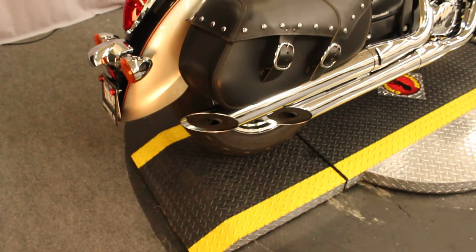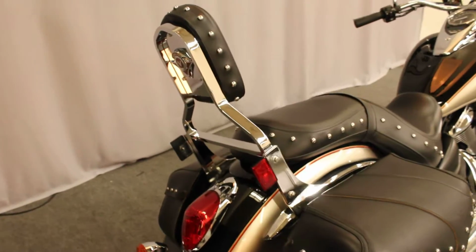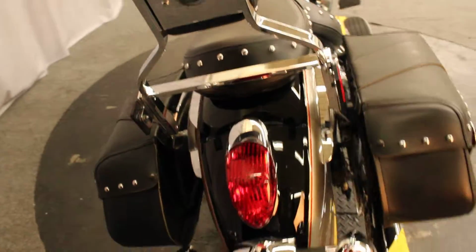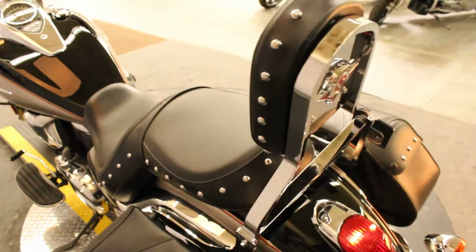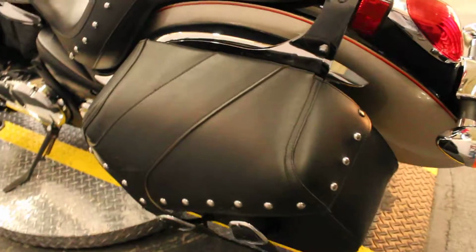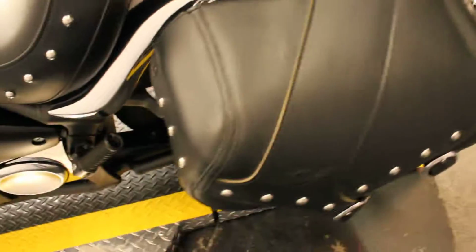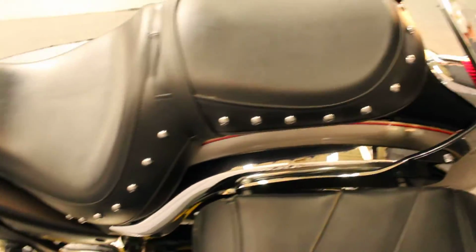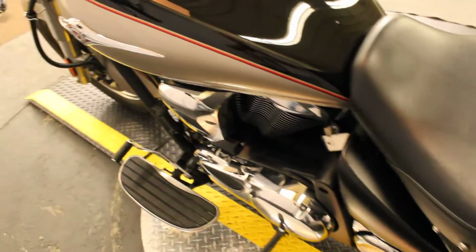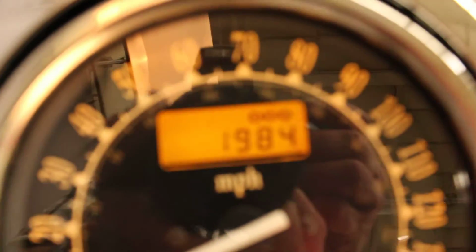We have motorcycles too at Biggs Harley Davidson in San Marcos, like this 2013 Kawasaki Vulcan in incredible shape. It looks showroom new to me. Nice leather, traditional saddlebags with all the chrome dots that match on the seat. Nice looking bike, 900cc V-twin engine, 5-speed transmission.